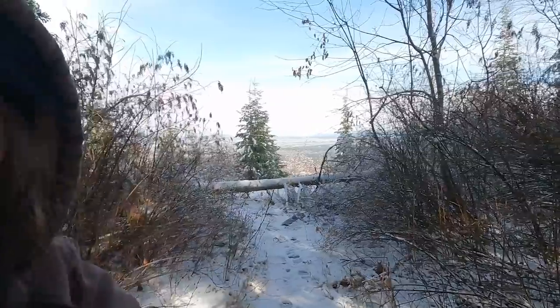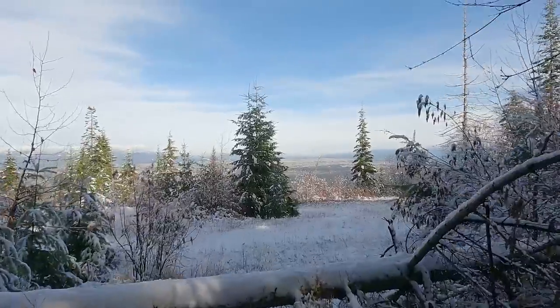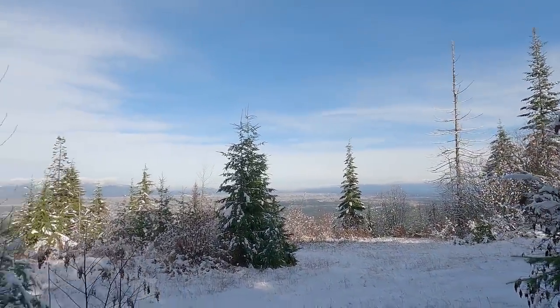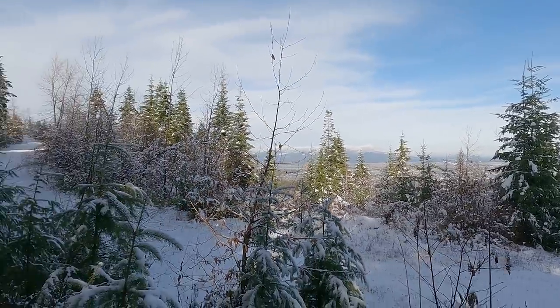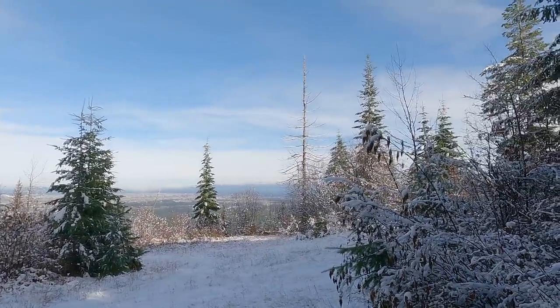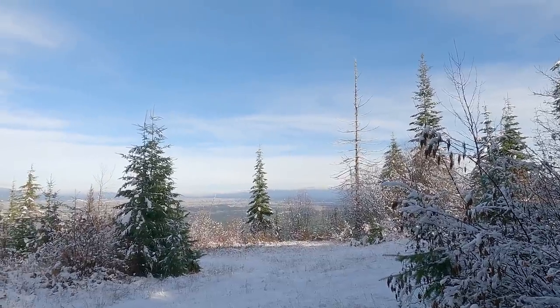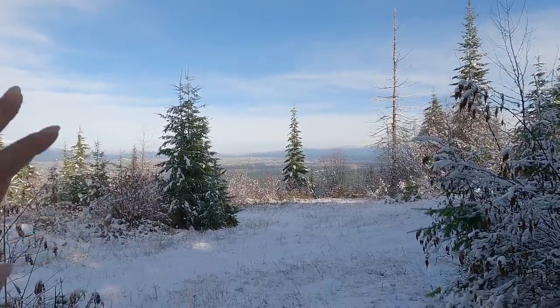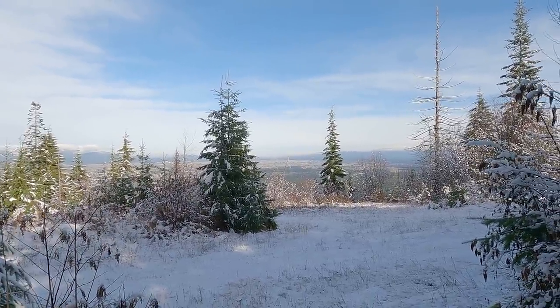Look at that view though. So you can see pretty much the whole valley, almost over to Washington from our friend's little private campground. So what I'm looking out over right now is what we call the prairie. And you can see clear up, almost headed towards Sandpoint there.